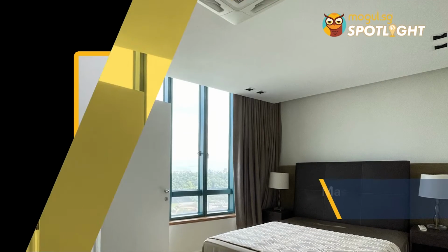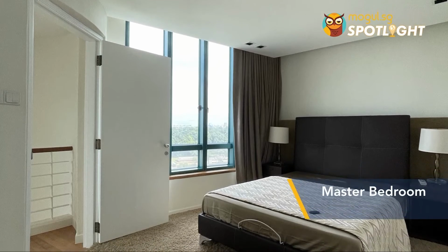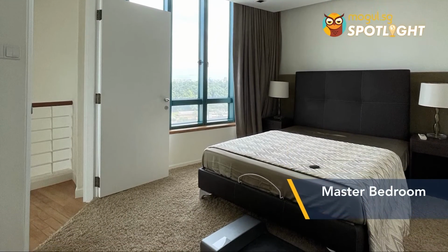Okay, so now that's about it for the first floor. I'll take you to the second floor. So you will access the second floor by a spiral staircase where the huge master bedroom is. In the master bedroom, you can easily fit in a king-size bed and a dressing table, no compromise on space at all.